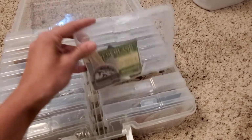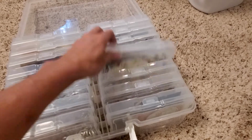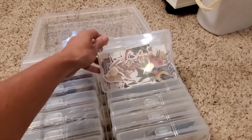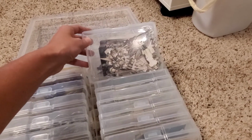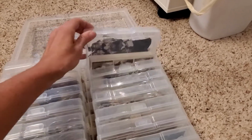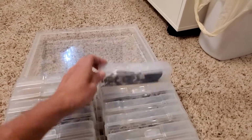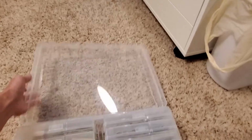These are all labels. I did try to separate them. So all the labels are together. All of the florals are together. All the birds and butterflies are together. And then the people. So those are the smaller ones. These are photo strips and the larger die cut cutouts. And then French stamps. So there's that.